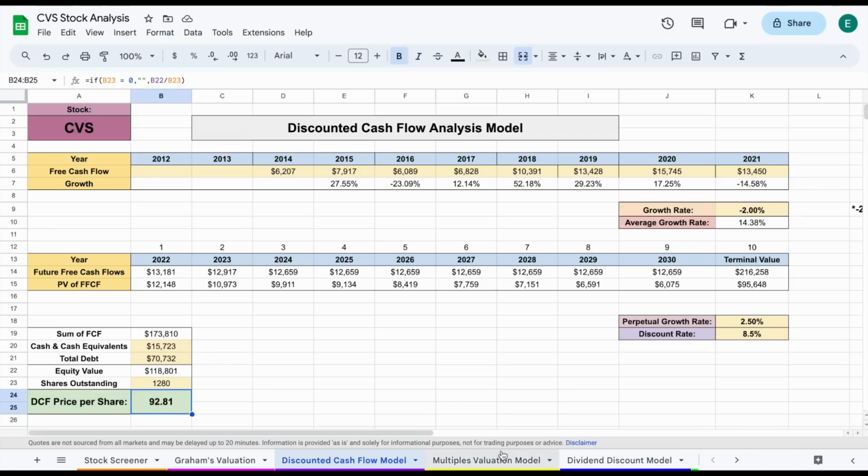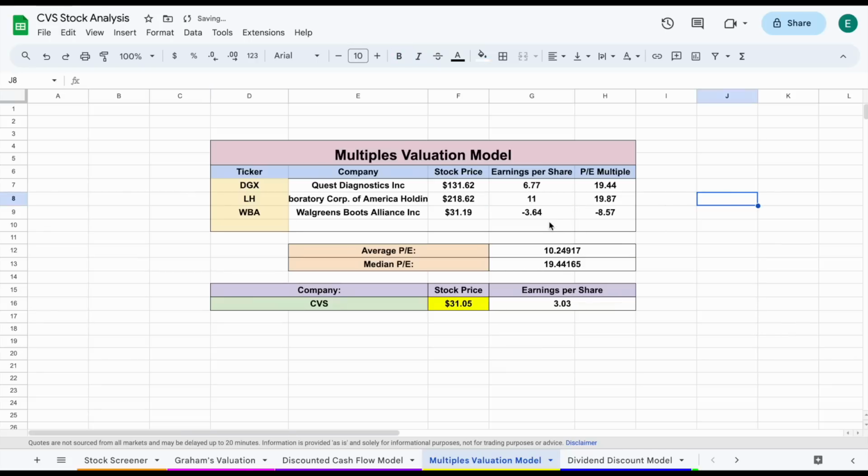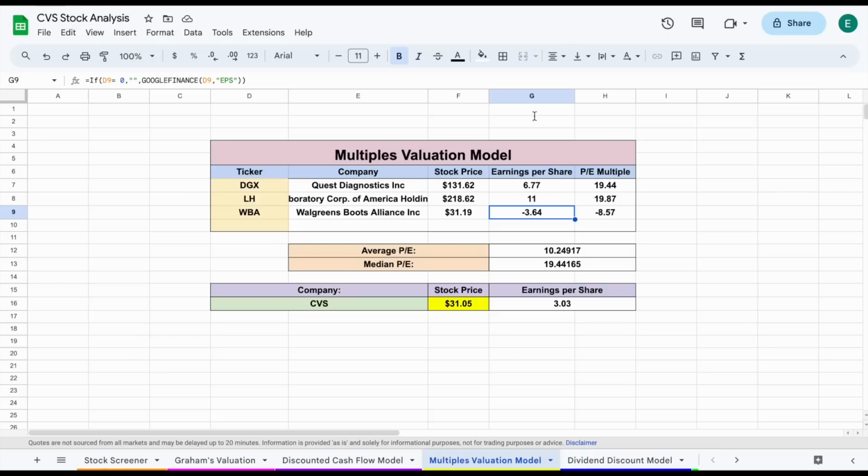Now the next valuation model that I usually like to look at is the multiples valuation. You can see I have a couple of comparable companies, and I know what most of you are thinking right now. Walgreens is not currently included in the multiples valuation, and you're right. Let's go ahead and put it in here and look at why. The current earnings per share for Walgreens is sitting at -3.64. But even if we take Walgreens' forward-looking earnings per share at 4.5, we'll come over here and plug this in, 4.5. You can still see the price to earnings multiple sitting at around 7.